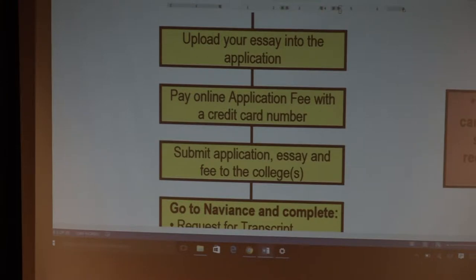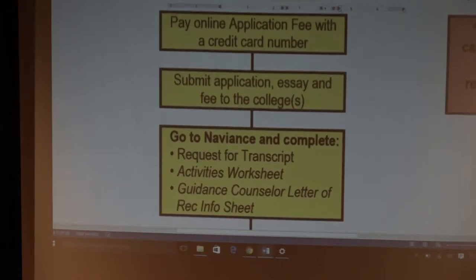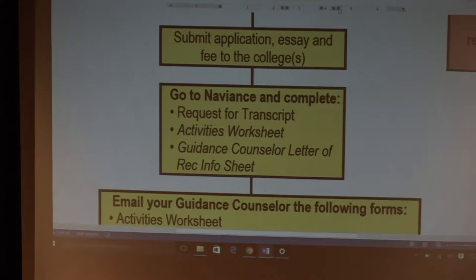If you receive free or reduced lunch, then you need to see your guidance counselor right away so we can talk about fee waivers and process that. But it takes more than just coming down. It's actually a process we have to go through that can take a few days. So please, if that's something that you're entitled to, make contact with us right away so we can get that out of the way and taken care of. And then the student will submit their application and their essay with the fee to the colleges.